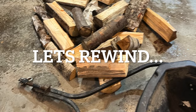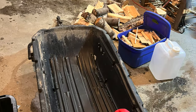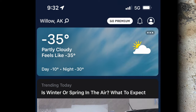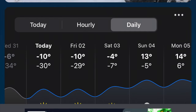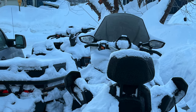So we have enough firewood that we think will last us 2 days, 10 gallons of extra fuel, assuming that we'd be riding for 2 days. It's going to be very cold, negative 35 degrees, additional during the day. I think it rises here, negative 10, low, negative 29, negative 30. It's going to be cold. Unfortunately, the sleds are already covered in ice.